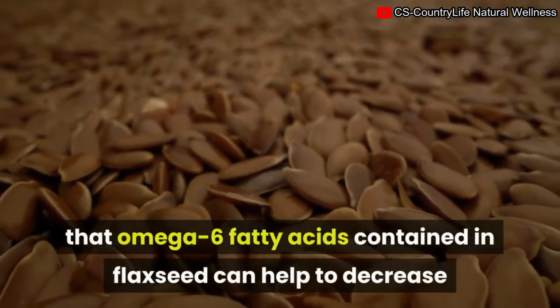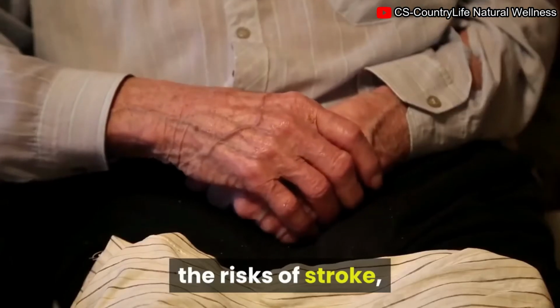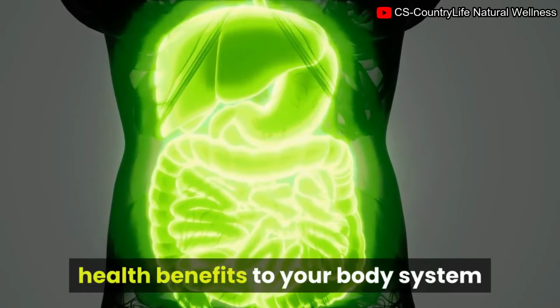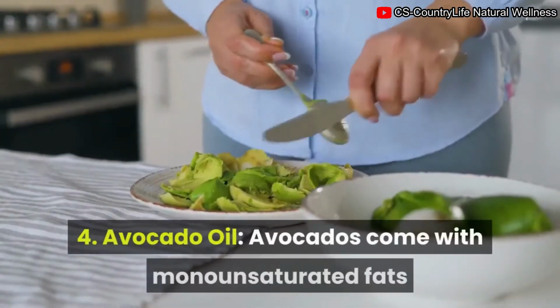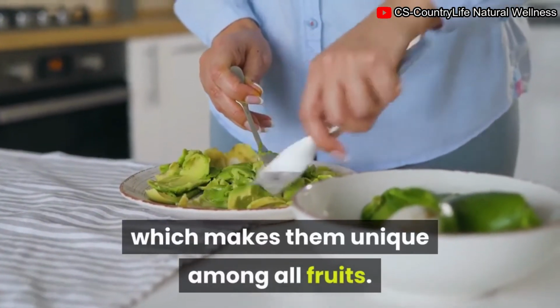A study revealed that omega-6 fatty acids contained in flaxseed can help to decrease the risks of stroke, heart disease, and early death. Therefore, you will attract numerous health benefits to your body system when you use flaxseed oil consistently. 4. Avocado oil. Avocados come with monounsaturated fats, which makes them unique among all fruits.